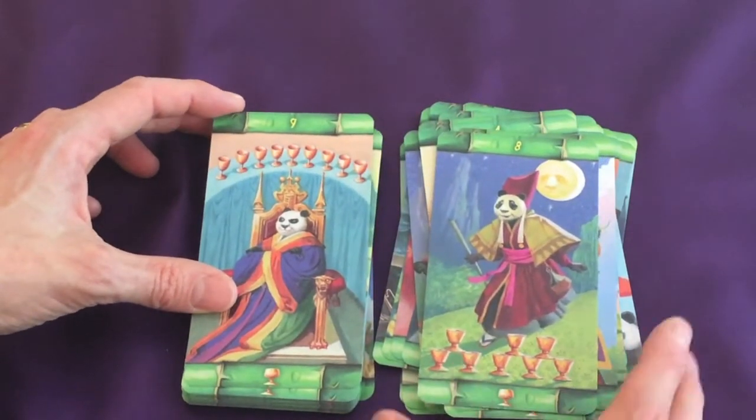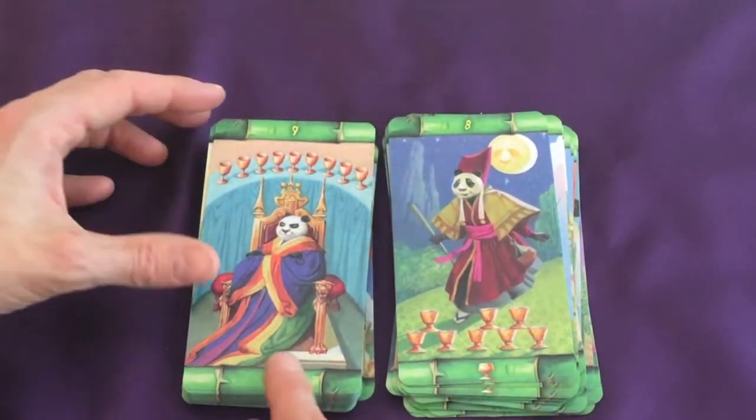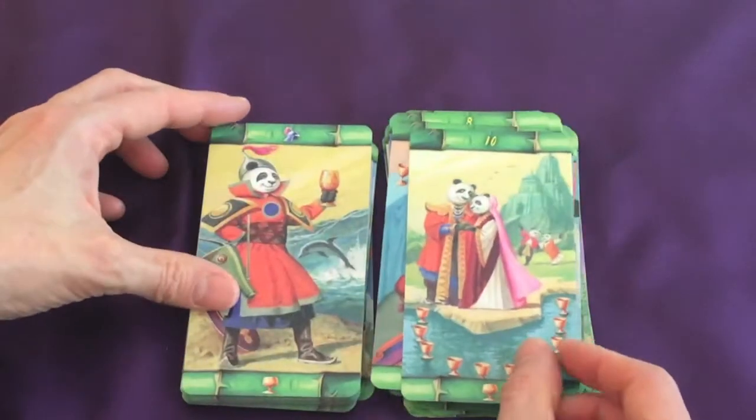Interesting, he's walking towards the cups rather than away. And look at the panda face in the moon. That's nice. Yeah, he looks very smug and pleased with himself. And a happy panda family.